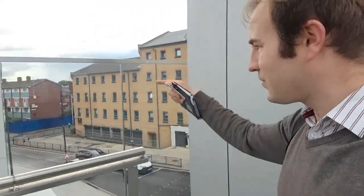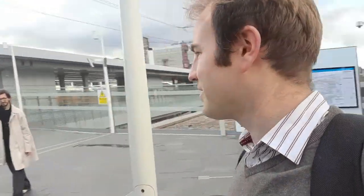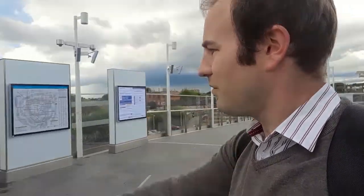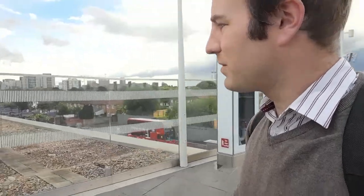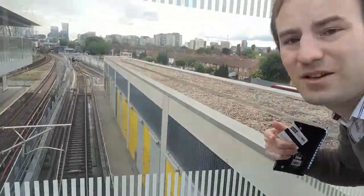So I've just come out that gate line. There's a lift shaft. Look at that, Elizabeth Line, DLR. And then that way takes you into the EdXL Exhibition Centre. Let's have a look here. So we're still above the Elizabeth Line platforms. And you can just see down there, you might just be able to see the tunnels up there.